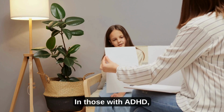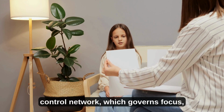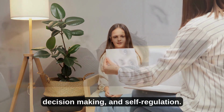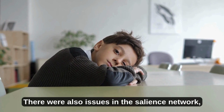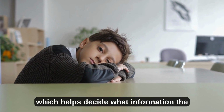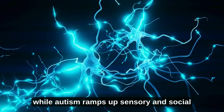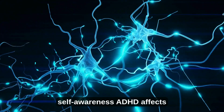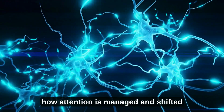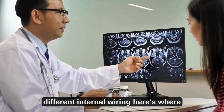Now let's look at ADHD. In those with ADHD, researchers saw more disruption in the executive control network, which governs focus, decision-making, and self-regulation. There were also issues in the salience network, which helps decide what information the brain should pay attention to. So, while autism ramps up sensory and social self-awareness, ADHD affects how attention is managed and shifted. Same surface behaviors, very different internal wiring.